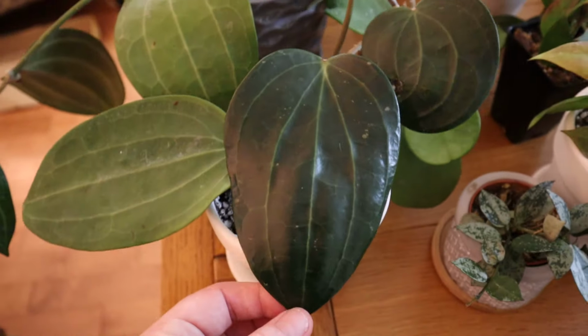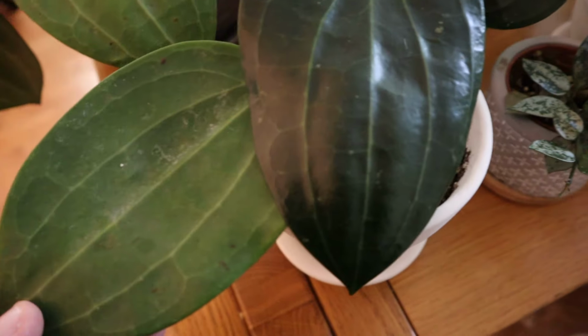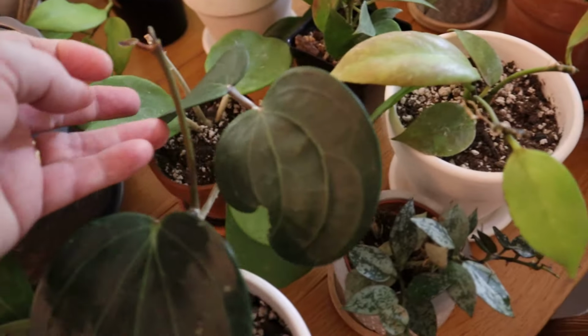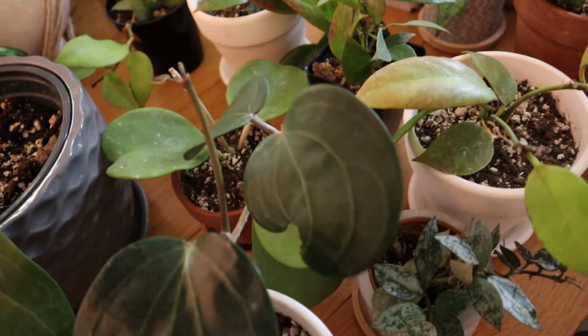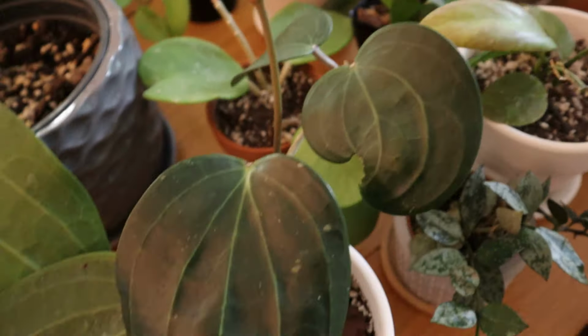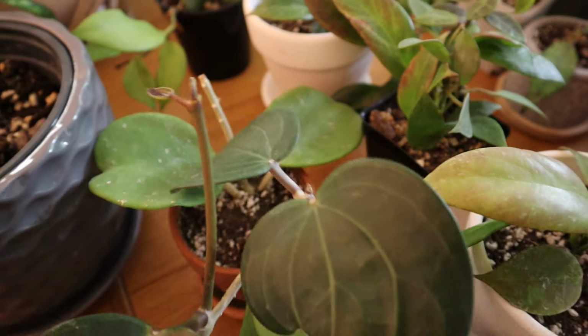And here are my Hoya Sarowak, which I just adore. So when I got this Hoya Sarowak, it came with just 1 leaf. So you can see, no, sorry. It came with this leaf, it put out these 2 leaves. Then it put out this leaf, and now you can see it's putting out another leaf.